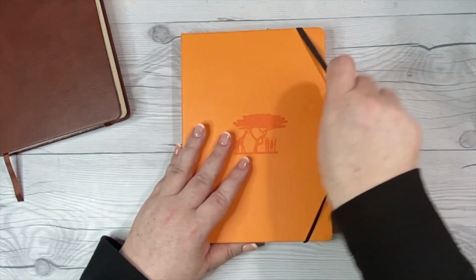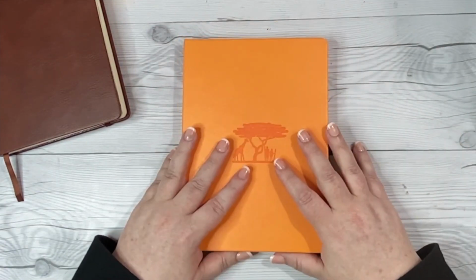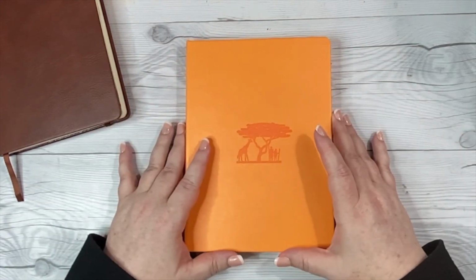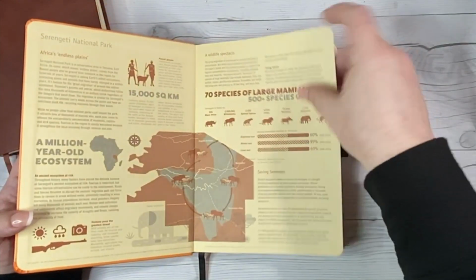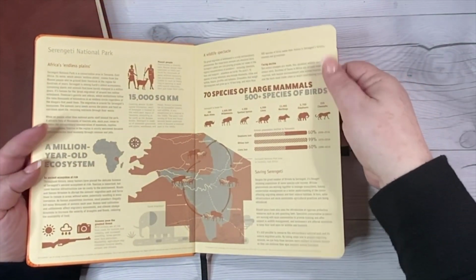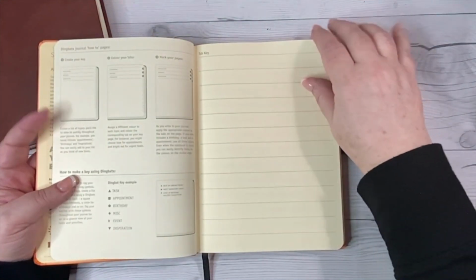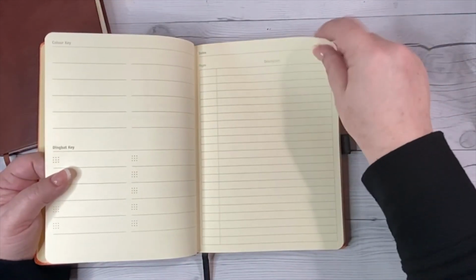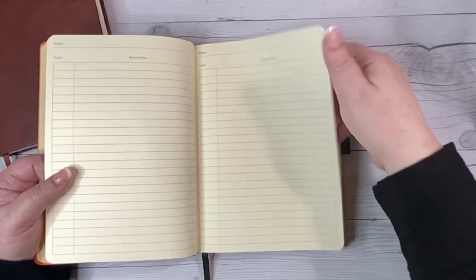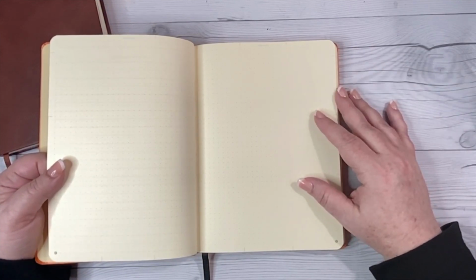It has 192 pages, and it is only 100 GSM. So this is not something that I am going to do heavy art in or that sort of a thing. It retails for $25. And it does have all of this really interesting information about the ecosystem. And then it has some pages that I wouldn't normally use in a bullet journal, like a tab key, color key, index. But I am going to use this for my Commonplace journal, and that is just a place for me to record speeches, quotes, book quotes that I love.